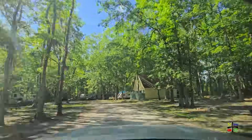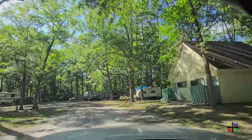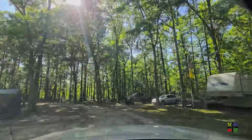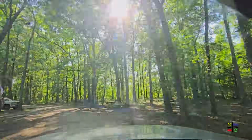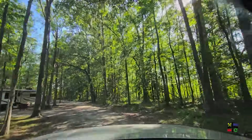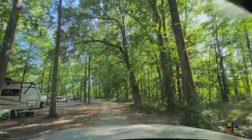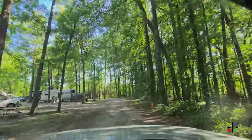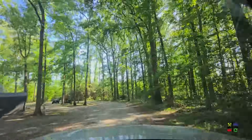Tent sites to the right, and here is another structure. I believe these are bathrooms also. Yeah, this is a bathhouse. Here to the right is the entrance to the lake hike, which leads you to the KOA also. We'll talk about that more later, and we'll take you on that hike in another video.